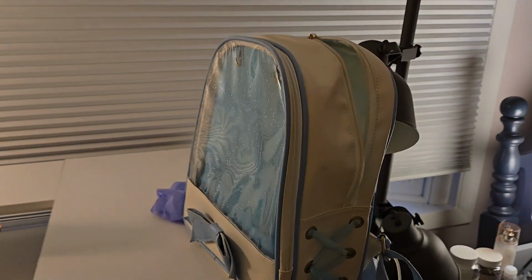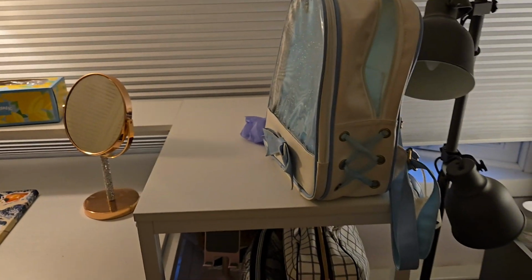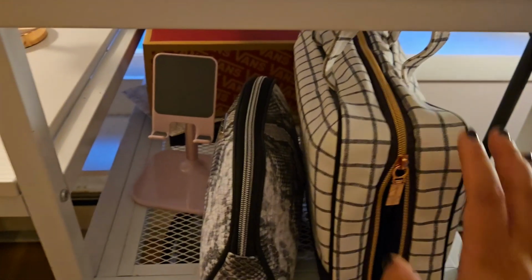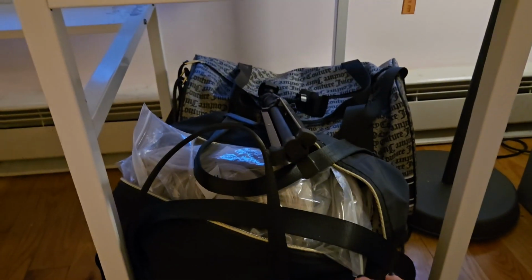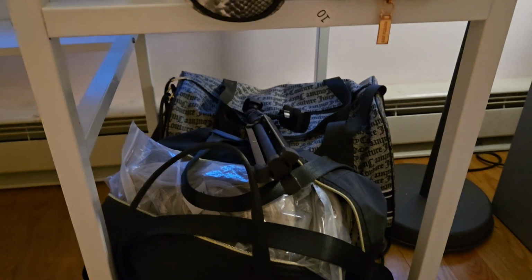As we walk over here, this is my bag that I keep everyday items in. I'm trying to keep it neat and organized before I have to leave. This is my makeup bag. In here is my hair bows and my phone stand. Those are the shoe box. Down here is my tripod and cosplay stuff, so my wigs and some cosplay props.